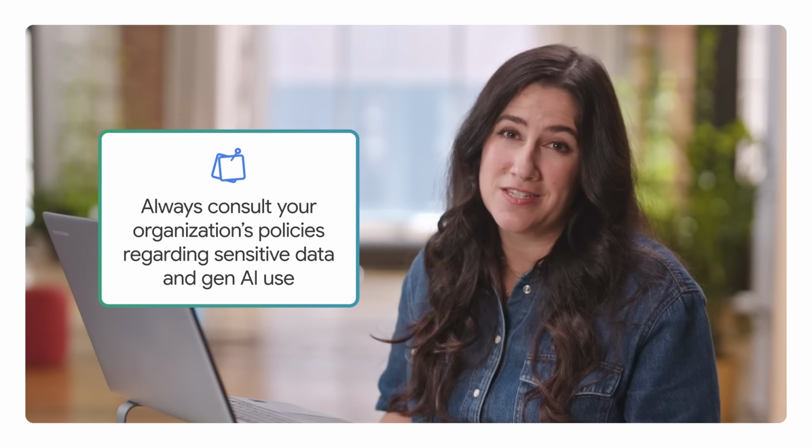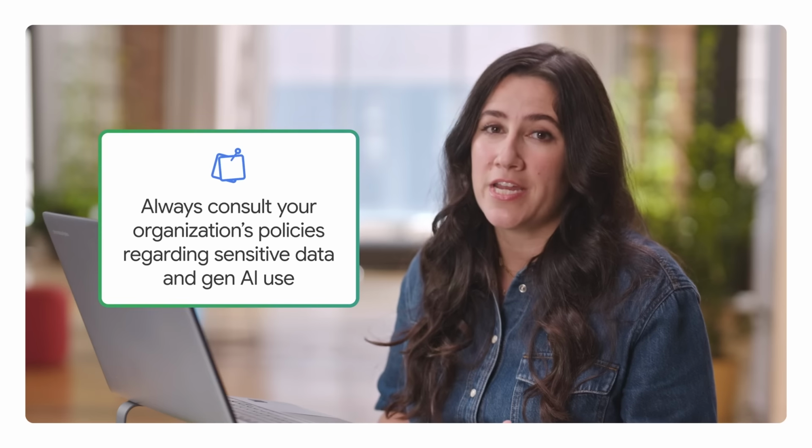But remember to avoid entering any sensitive information that you wouldn't want a tool reviewer to have access to. In this case, we wouldn't want to enter any specific information about employees. That's why we use anonymous employee numbers. Always consult your organization's policies regarding sensitive data and Gen AI use before leveraging a Gen AI tool for work.